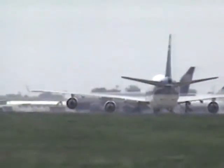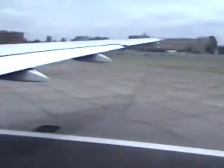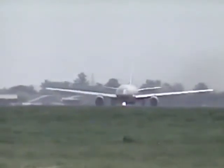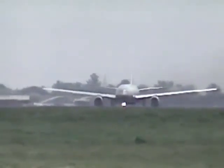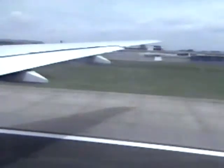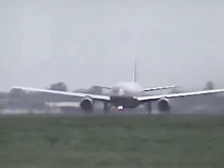There are 8 exit doors on the 777, 4 on each side of the airplane. And final customers, 12 first class, 47 connoisseur, 170 in coach. The wind is 310 degrees 13 knots. Good looking pair of engines there, United. Yeah, it's a really nice plane.